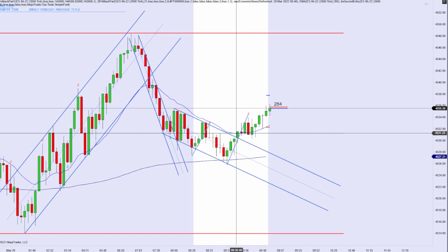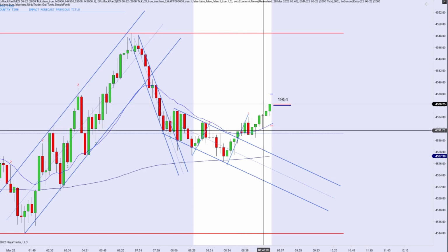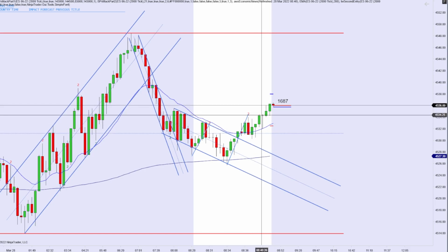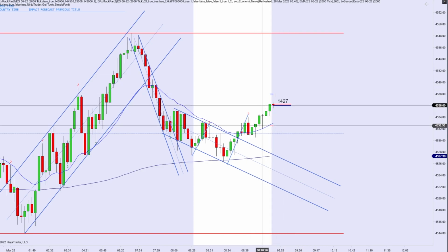So we're not interested in trading all of this. But as soon as prices push up and we get this higher low, prices pull back to the EMA and reverse right off EMA. This is where I wanted to go long. So quick scalp, no runner. Unfortunately, runner gets stopped out. But that's the kind of trade that I saw set up.